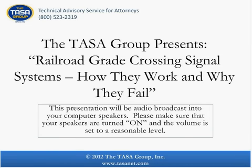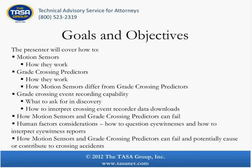This webinar will introduce basic information as to the workings of motion sensors and grade crossing predictors. Then we build on that information in a logical progression, discussing in sequence the following: motion sensors, how they work; grade crossing predictors, how they work; how motion sensors differ from grade crossing predictors; grade crossing event recording capability; what to ask for in discovery; how to interpret crossing event recorder data downloads; how motion sensors and grade crossing predictors can fail; human factor considerations; how to question eyewitnesses and how to interpret eyewitness reports; and finally, how motion sensors and grade crossing predictors can fail and potentially cause or contribute to crossing accidents.